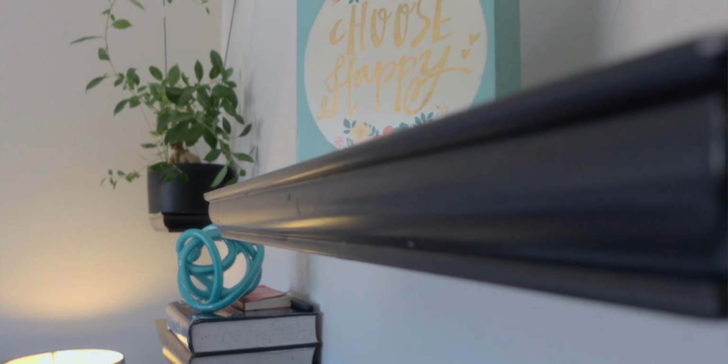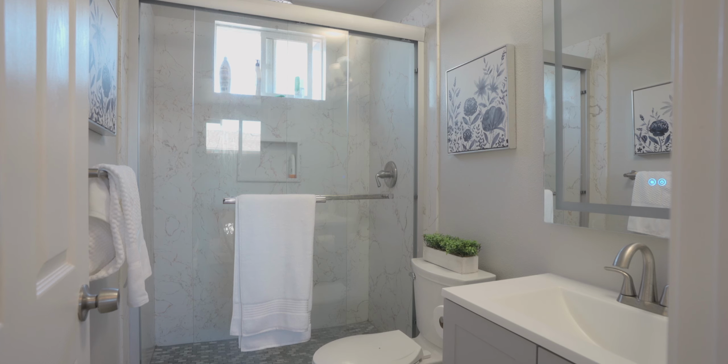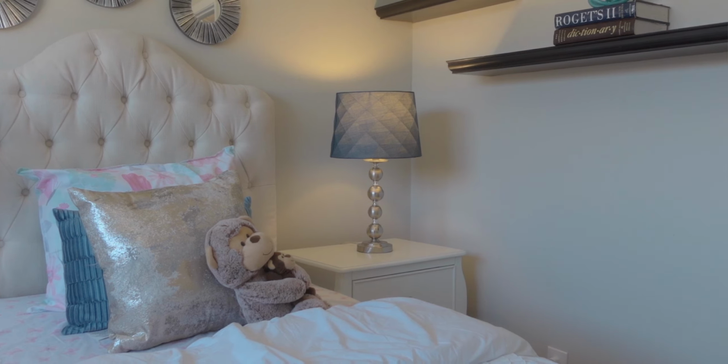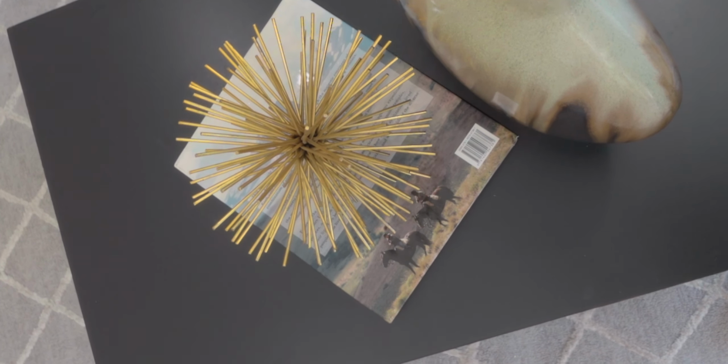neighborhood. Everything's been remodeled. It has a brand new feel to it, as well as being completely repainted and retrimmed throughout the entire property with new molding and new hardware. There's also recessed lighting in every single room. So in addition to the natural light that these double pane windows bring in, we also have overhead lighting as well.